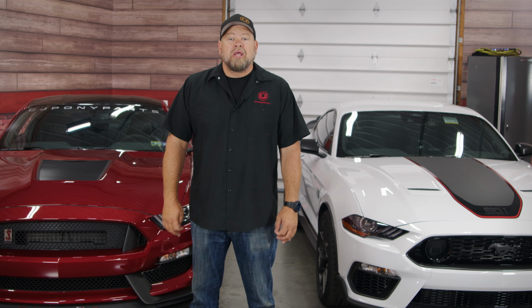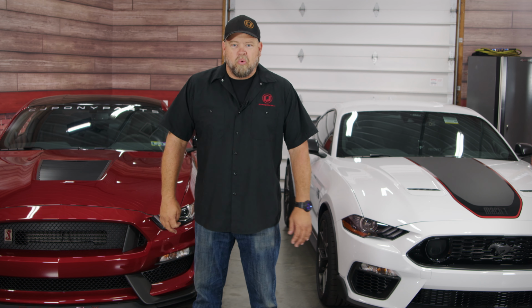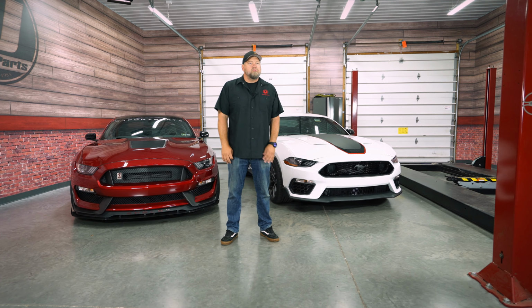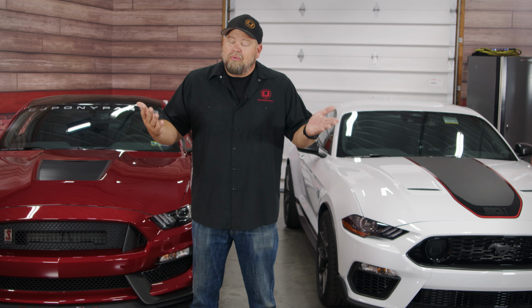Now, Ford used the Mach 1 name various times throughout the years, most notably in 2003 and 2004, and then it returned again in 2021. Now, with the Shelby going away in 2020 and the Mach showing up in 2021, a lot of people compare these two cars. So how do they compare? Well, let's take a closer look.